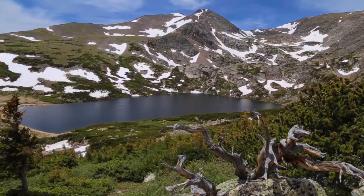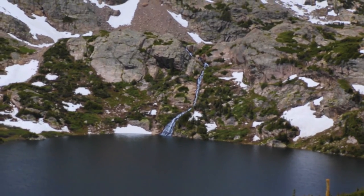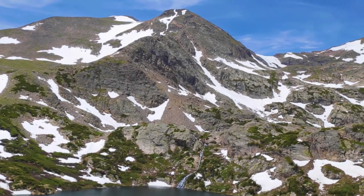So we hiked up past St. Mary's Glacier area and we found this beautiful lake, this stunning waterfall just coming out of these chain of lakes. It is just beautiful up here.